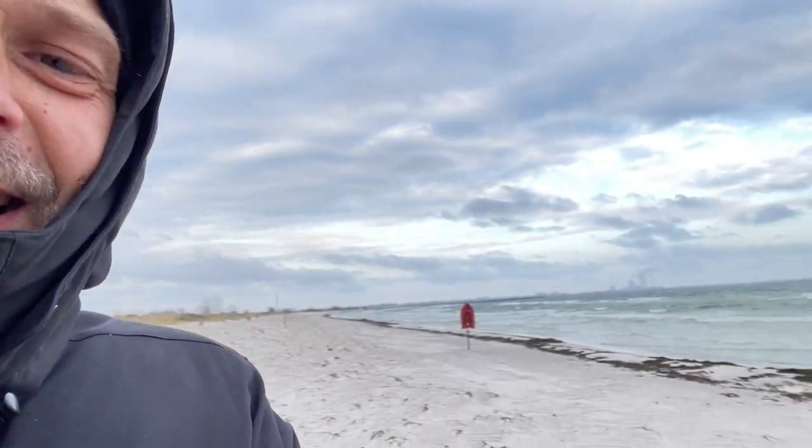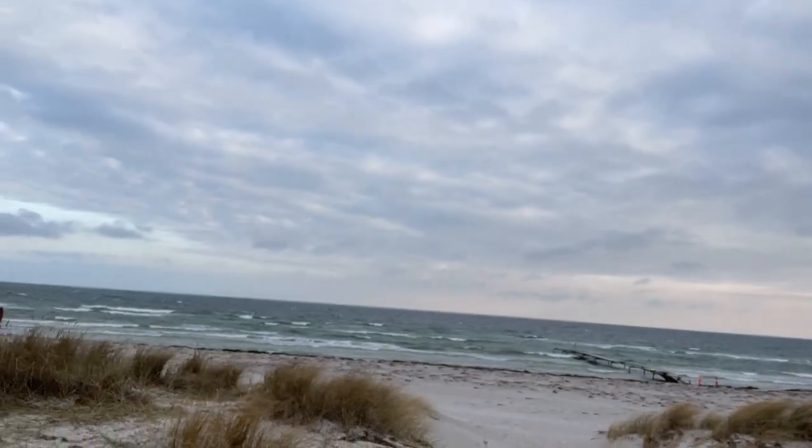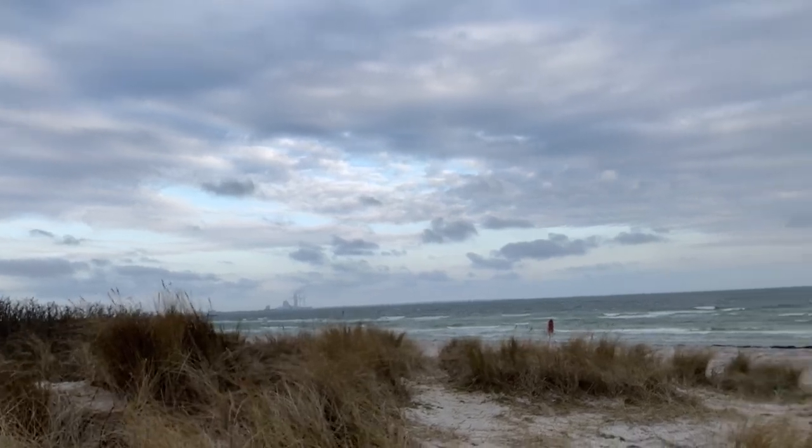Copenhagen. Here, over there are some kitesurfing guys. Yes, I see it, I see it. Thank you for reminding me that you can kitesurf when you want to. It's a very nice beach, but it's very windy, as you can hear. But let's have a last look at the very beautiful sea here in this area.